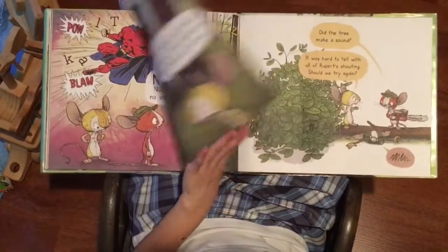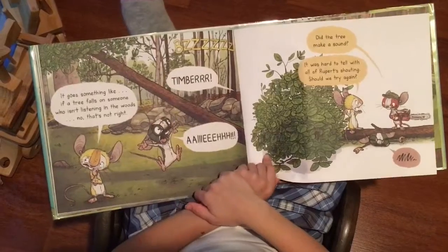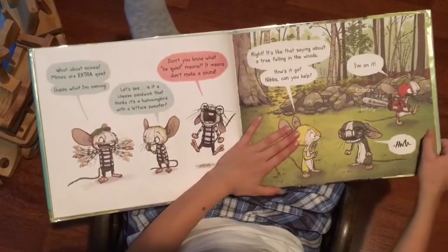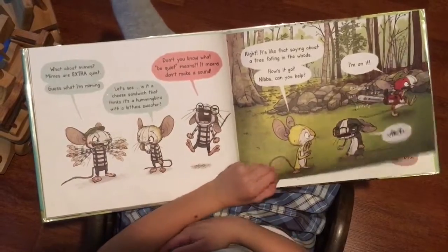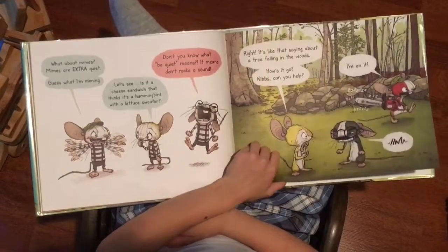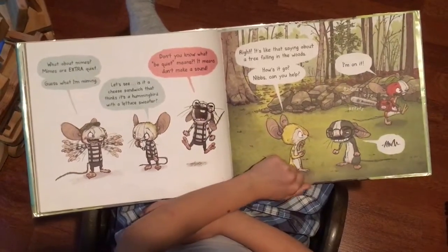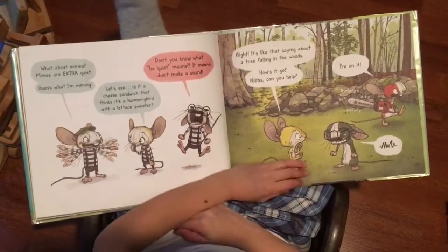That was funny. It goes something like, if a tree, I think I skipped a page. Yeah, I did. What about mimes? Mimes are extra quiet. Guess what I'm miming? Let's see, is it the Chinese sandwich that thinks it's a hummingbird with a lettuce sweater? Don't you know what be quiet means? It means don't make a sound.